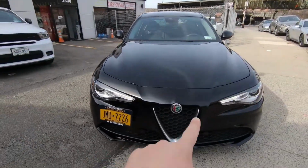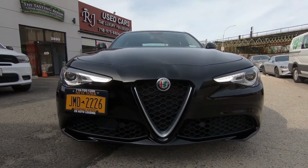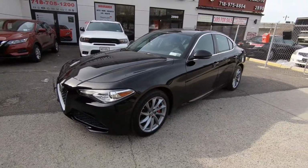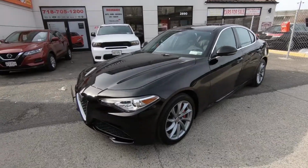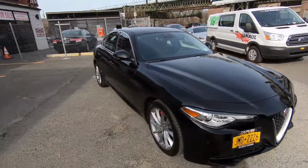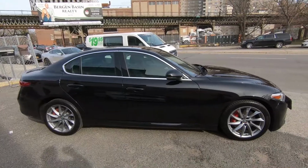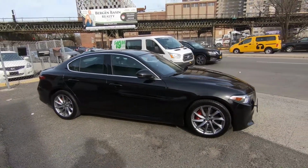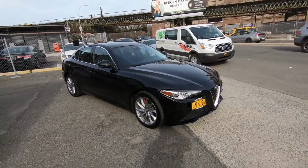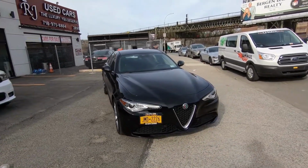As you can see, this V shape on the grille, it has a real mean look to it, and this badge is really unique, different. Overall, I would say it's a very interesting car to drive as well in terms of the driving feel of it. As a benchmark, they used the BMW 3 Series to have this car best it in terms of handling, and I think they have done that. The steering wheel is much better on these cars compared to BMW. But overall, it's a nice handling car and a nice performance.